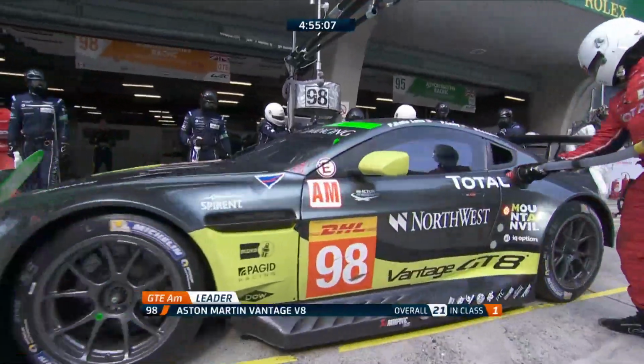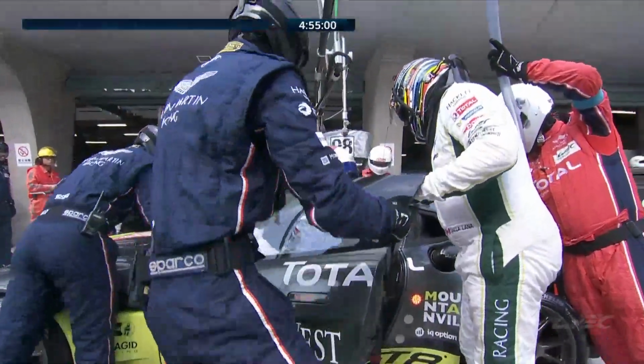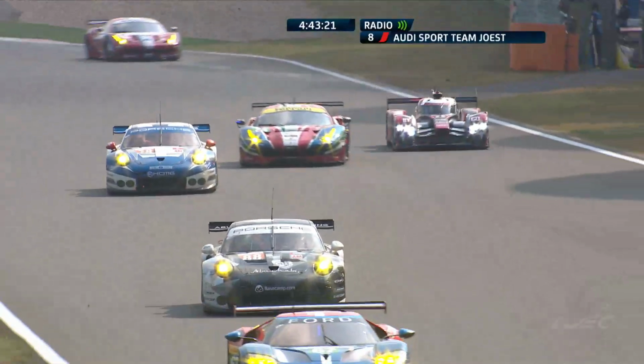In from the lead of GTE Am, the 98 Aston Martin. Pedro Lamy will get out. And that's Paul Della Lana getting into the car. What a season he's having as well. A lot of activity in the number 8 Audi pit, but it's too early for that 8 car to come in. Let's have a listen.